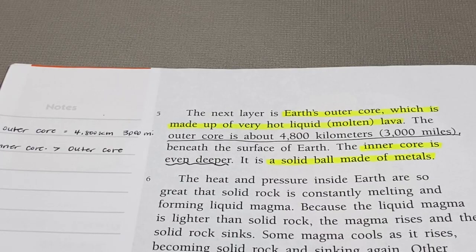The next layer is Earth's outer core, which is made up of very hot liquid, or molten lava. The outer core is about 4,800 kilometers or 3,000 miles beneath the surface of Earth. The inner core is even deeper. It is a solid ball made of metals. Paragraph 5 tells us how deep the outer core and the inner core is, and that the outer core is made out of molten lava, which is liquid, but the inner core is a solid ball of metals.